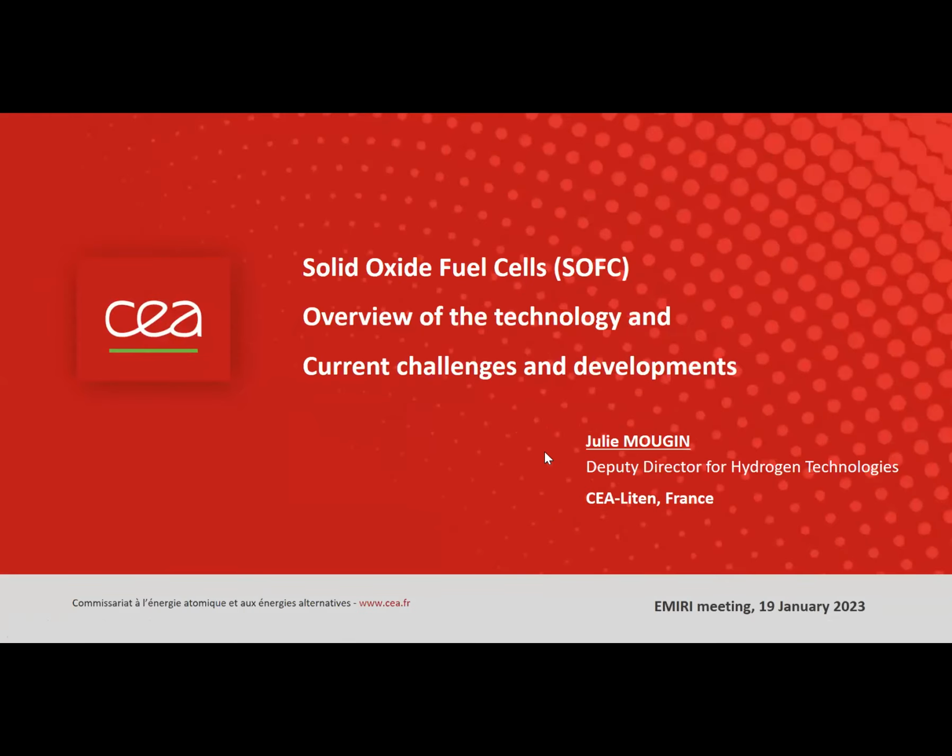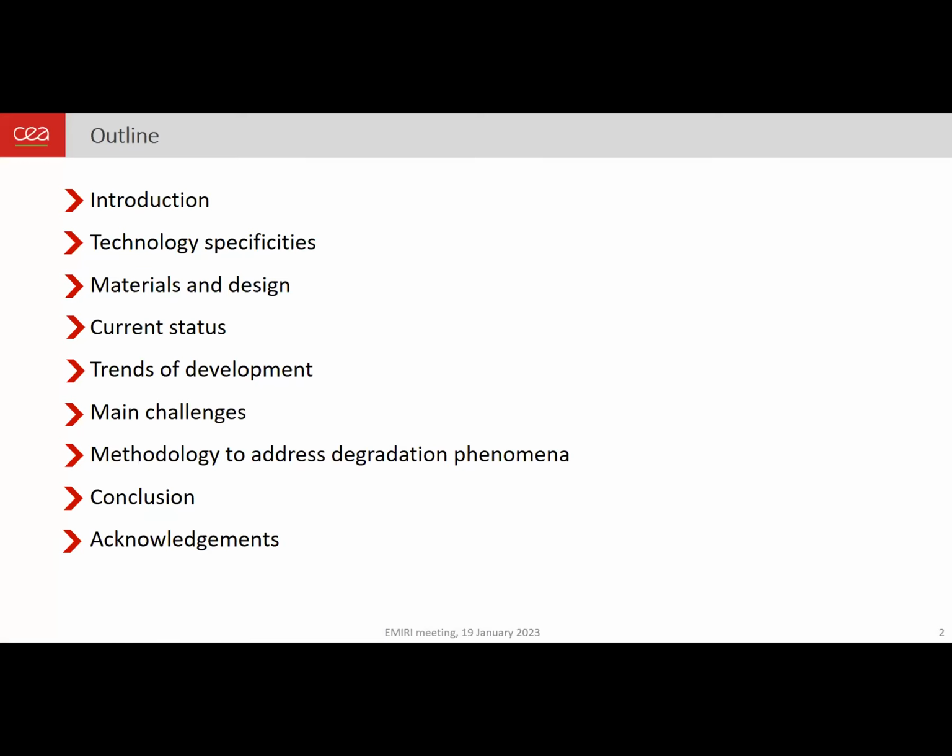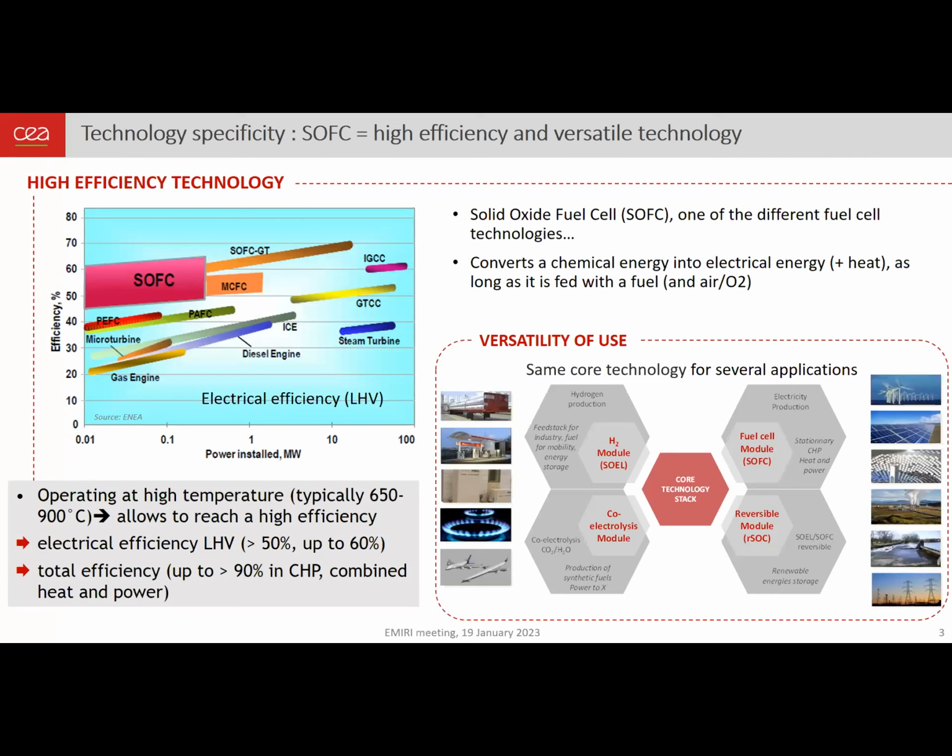Thank you. So I will indeed give you a brief overview of solid oxide fuel cell, the technology, and most importantly for today's discussion, the current challenges and developments. I will start by presenting you the technology specificities with the materials and design, and then provide a current status and trends of developments before giving you a flavor of the main challenges and the methodology to address the degradation phenomena.